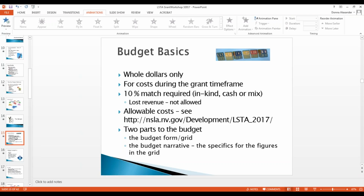Use whole dollars. No cents, please. If it's $397.42, round it down to $397. So anything 50 cents and under, round down to the nearest whole dollar. Anything 51 cents or above, round it up to the next whole dollar. Okay. Next, you need the 10% match, whether it's in-kind, cash, or a mix. But you need to match 10% of the LSTA money you're requesting.